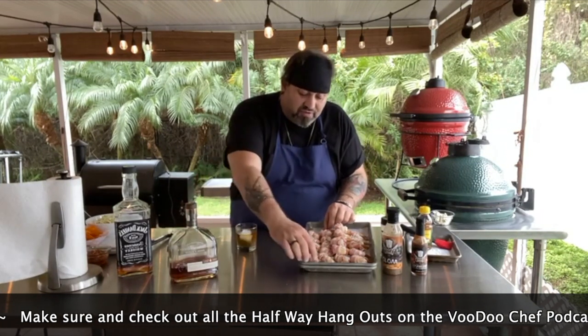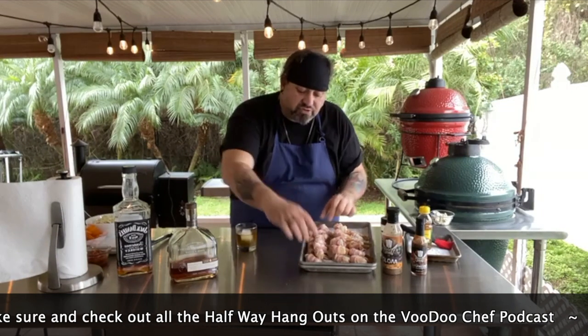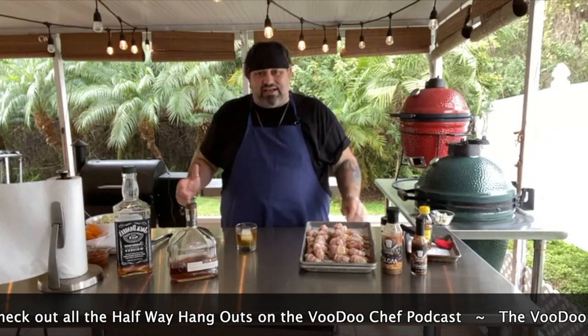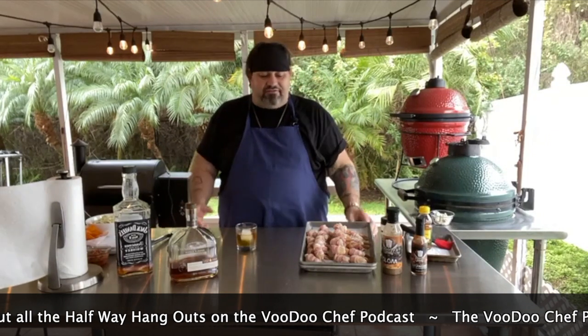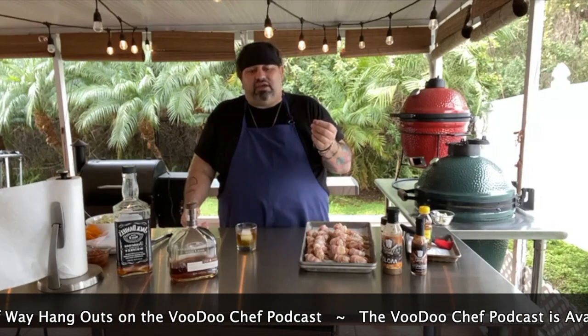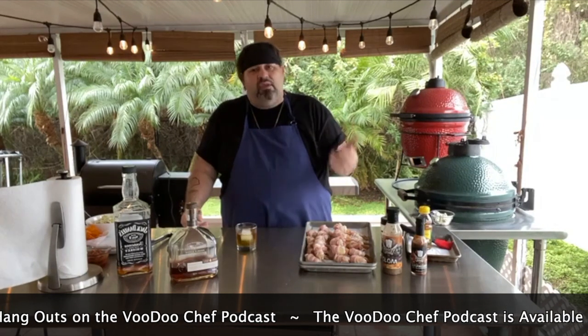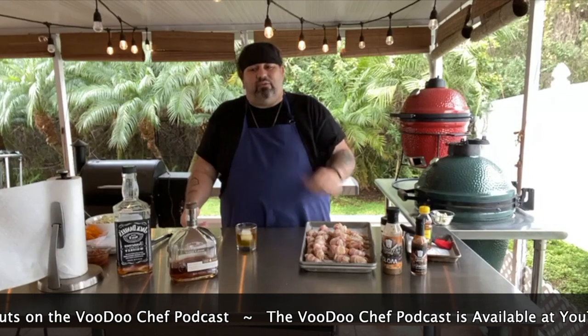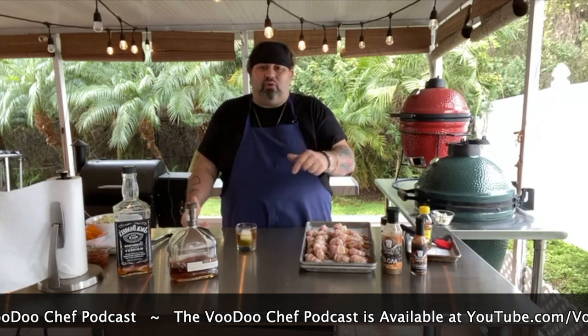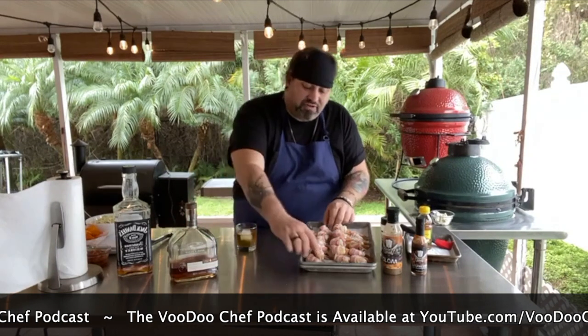So we've taken some prepared horseradish and put it inside a fine mesh strainer and let it set. I let it set for about an hour, hour and a half, and all the liquid just starts dropping out. So we're left with a thick horseradish. We put that in the slit where we removed the vein. And then we wrap it in bacon to help hold it in. And then we put it on these lovely skewers.